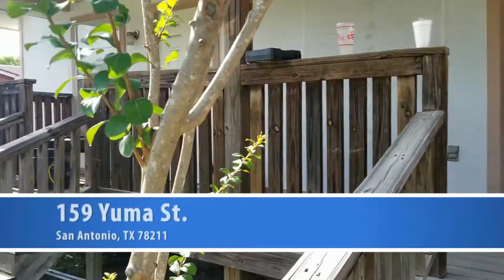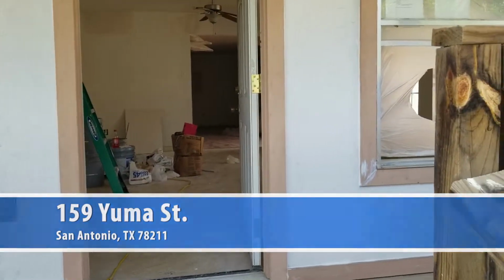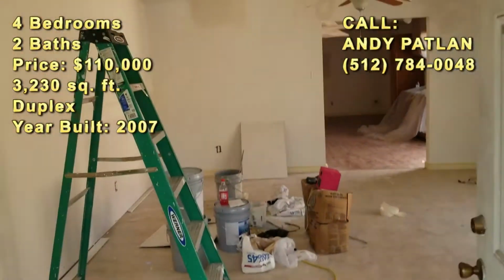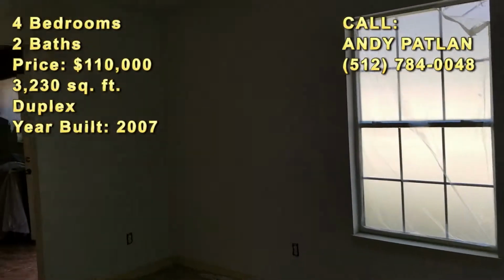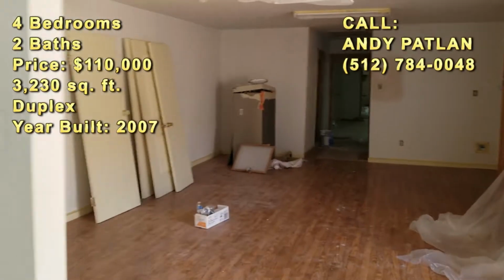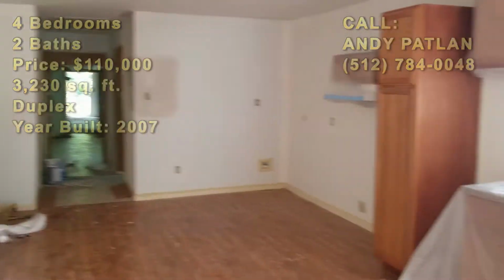All right guys, we're at 159 Yuma Trail. You can hear the noise, construction everywhere, and it is paint day today. All right, we got some music going on. Keeps the people moving. Look at that.